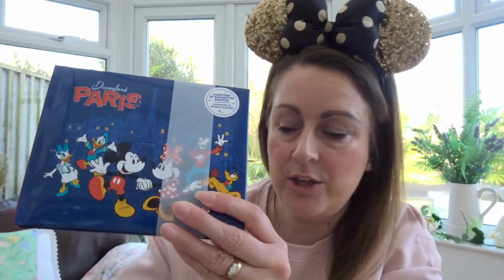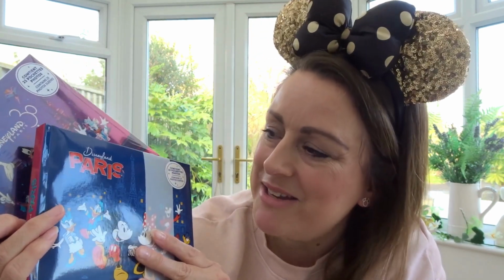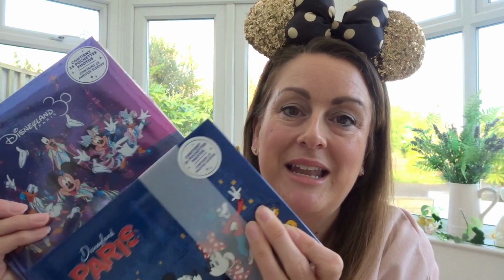Well, that one was 10 euros and this one was 15 euros. So again, no, it wasn't, it was 13 euros, but obviously that was a little while ago. We've had so many of these over the years, from Disney princesses to all the classic characters, ones that are themed to seasons, ones that are themed to anniversaries. So they're definitely worth collecting, things that you can look over many years to come.